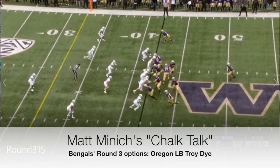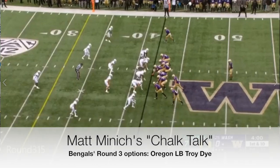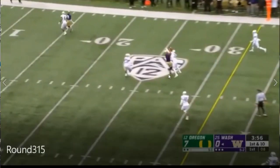And then one guy, a very popular name, is Troy Dye from Oregon. Troy Dye from Oregon. We're going to take a look at a couple of his plays here. And the first one is a look at coverage. Now he sits on the play action, which is good. And then he turns and runs and he finds the ball. And this gets clipped a little bit tight here. My bad. But hey, he knocks that ball out of there. So he makes a play on the ball.